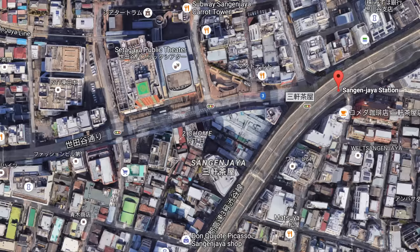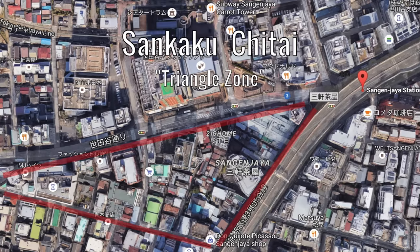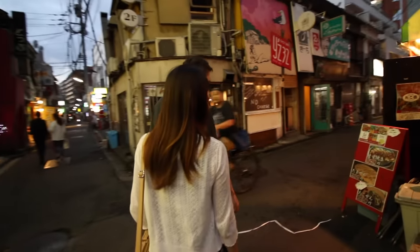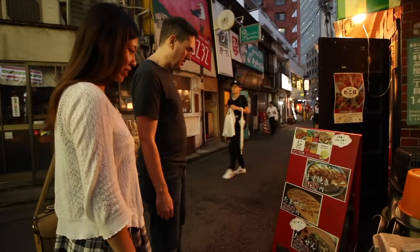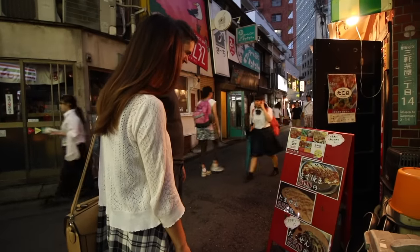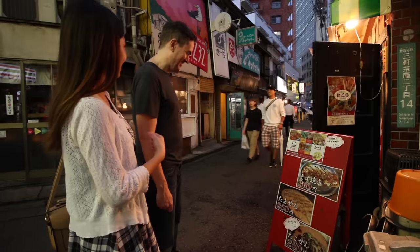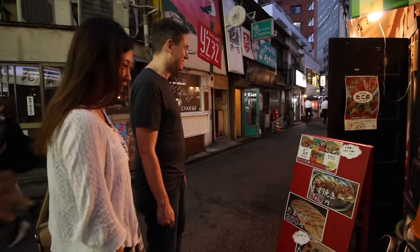So we have come to a yokocho near Sangenjaya station. It's called the Sankaku Chitai because of the triangular shape. There are many shops to choose from, so just pick one you fancy on the day. They normally sell small portions of food, so you can always hop to a different shop after. It looks like they've got takoyaki and a few other things. What's tako again? Tako's octopus! I'm pretty sure that it looks like a cool shop, so let's try this shop out.